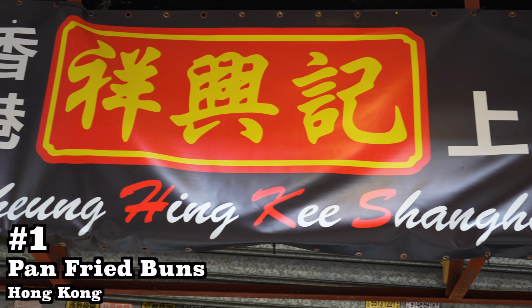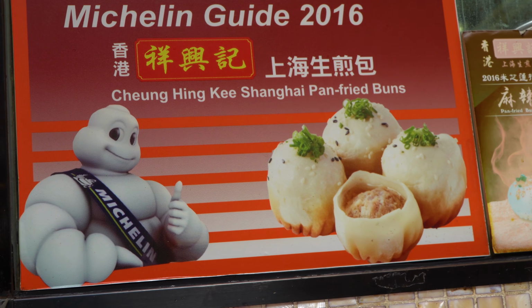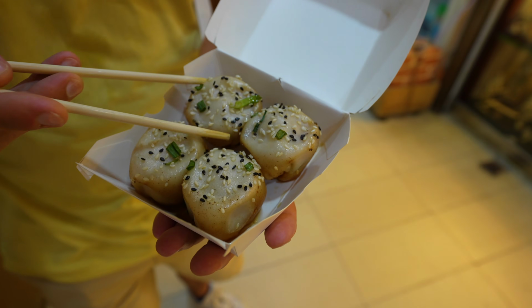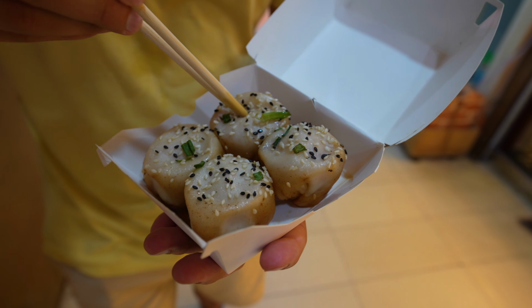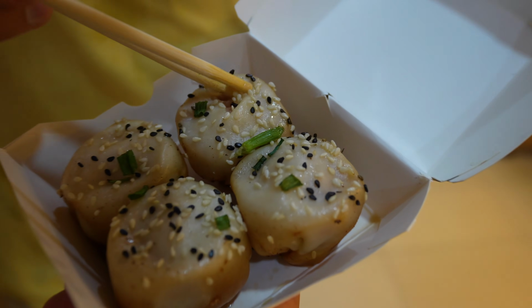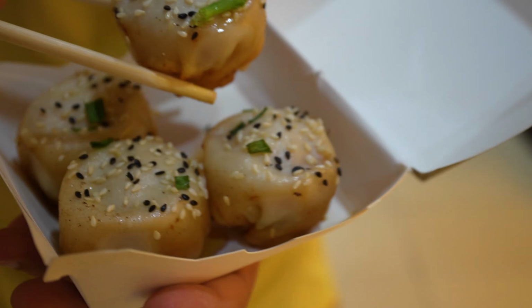Enjoy. We've come straight to a famous spot called Chung Hing Ki. It's recommended by Michelin for their Shanghai style pan-fried dumplings. I ordered up 4 right here. You can see they've been topped with a little bit of sesame, tiny bit of green onions, and they are scorching hot. I'm gonna open this guy up because, as you may be able to see, they are super juicy. Like, there is soup filling.